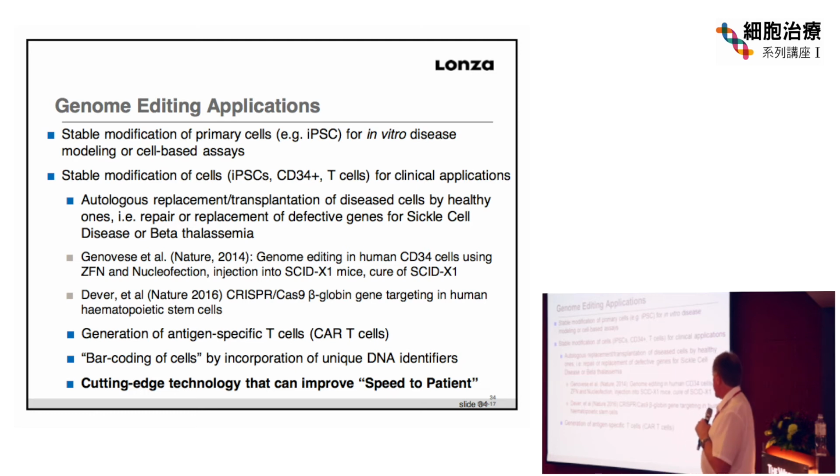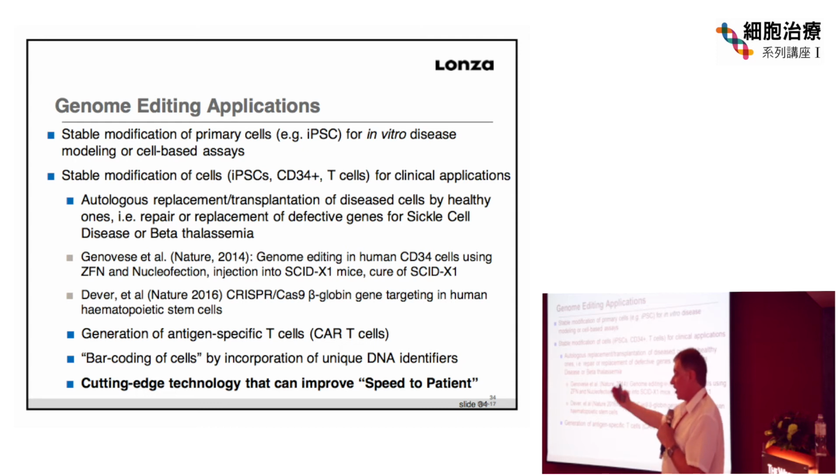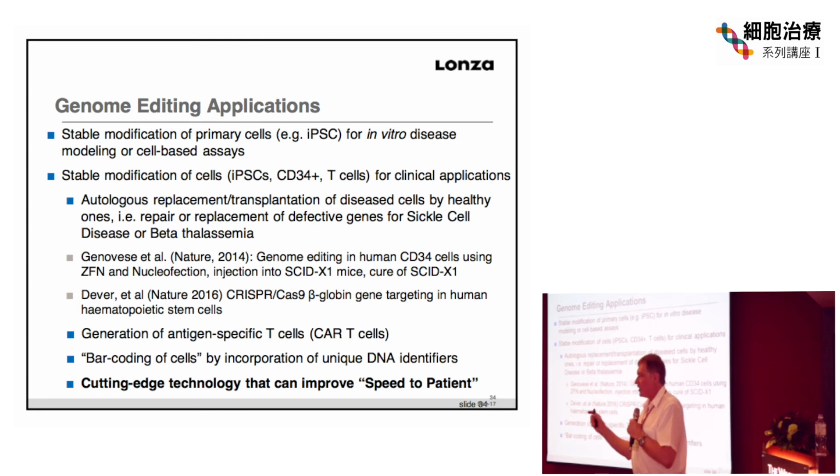Generation of antigen-specific T cells. This is our CAR-T work. And again, putting in chimeric antigen receptors into T cells. When you reinfuse these cells, it'll cause them to target and kill cancer cells very specifically. But also simple things like barcoding cells. So what I mean by barcoding is you can, using CRISPR or one of these other genome editing technologies, introduce a small piece of DNA that you can recognize with PCR primers.